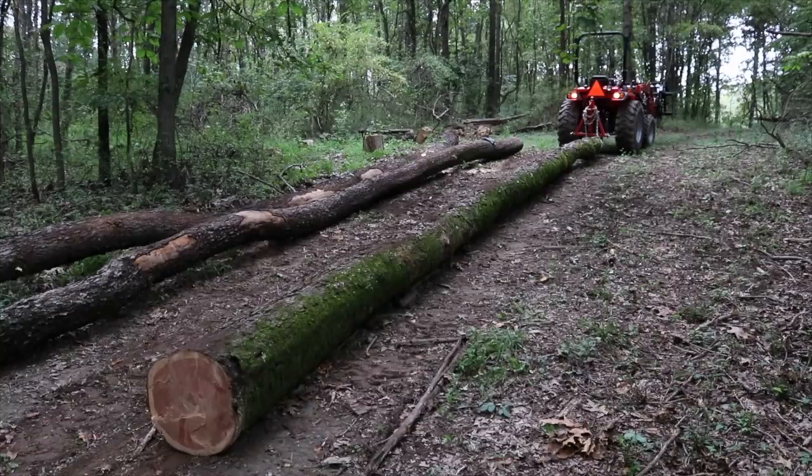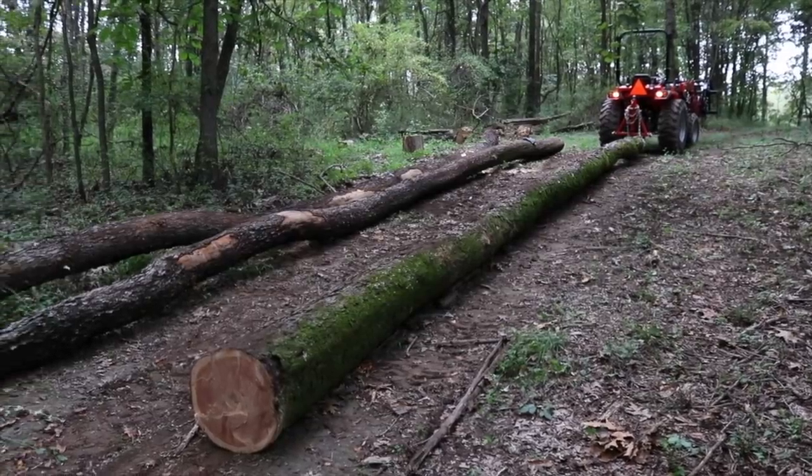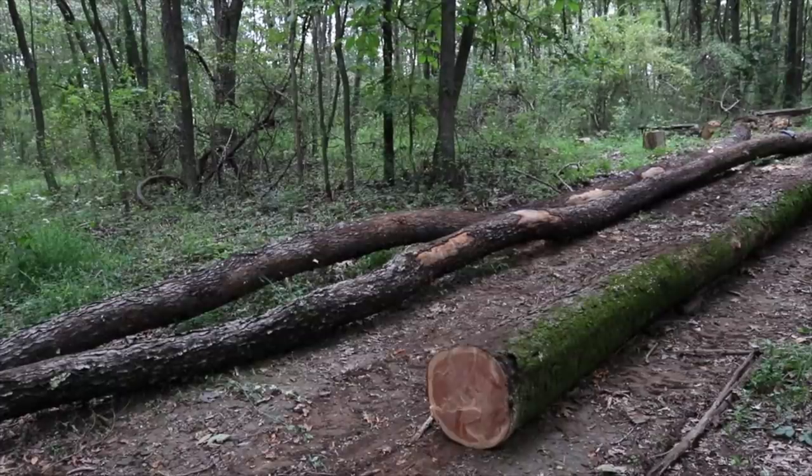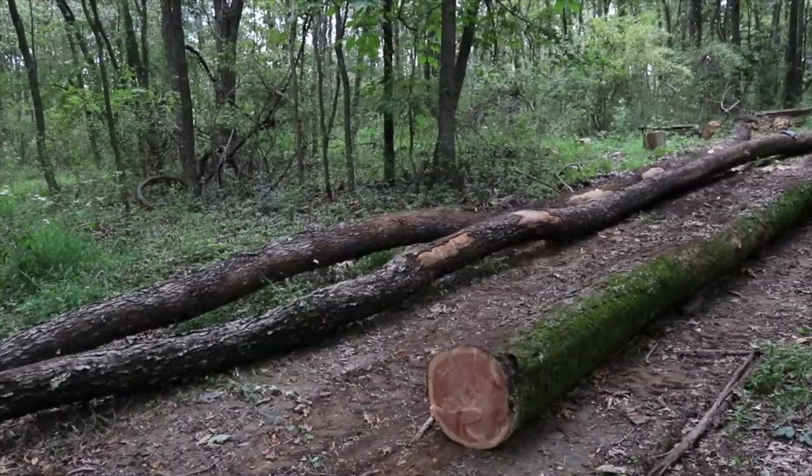These ones were all blowdowns. I mean, had I not cut that little trail to them, they would have just rotted away. But I got at least two or three nice saw logs out of these and a whole bunch of firewood. These are tall.